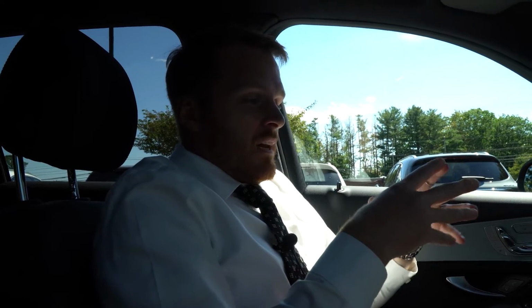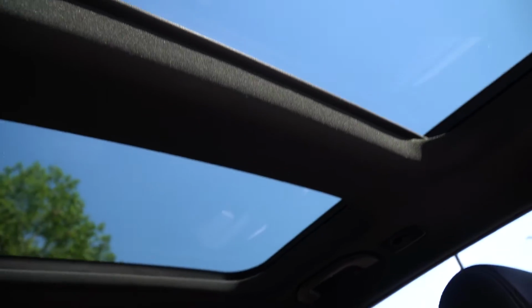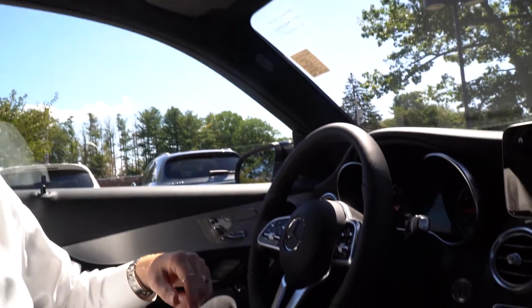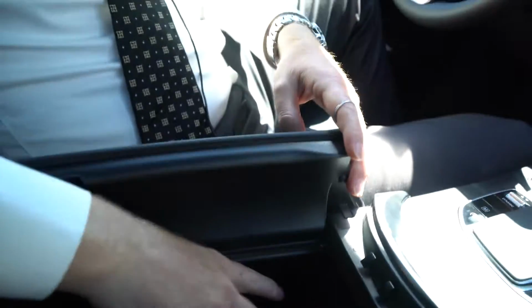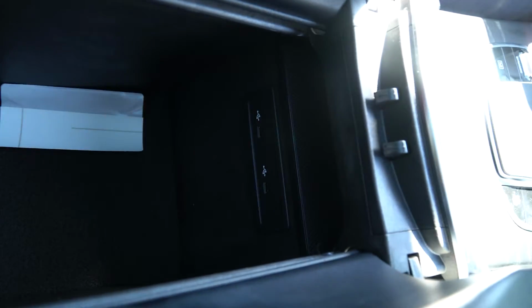All right, now that we're inside, I can point out a few things in here, starting with one of the most obvious, and that is the black interior, the black MBTEX interior. Very luxurious feeling all the way through. Another thing I want to point out is that panoramic sunroof that really goes front to back, lets in a lot of natural light. That's a nice feature. As we come to the armrest, you can see in here there's a couple of charging points to charge your smart devices or whatever you may need to, some USB-C plugs in there.